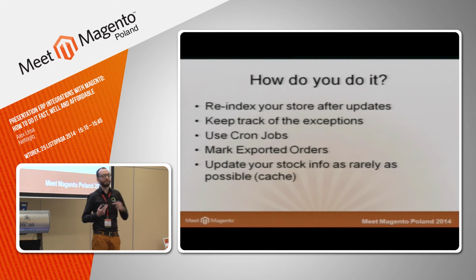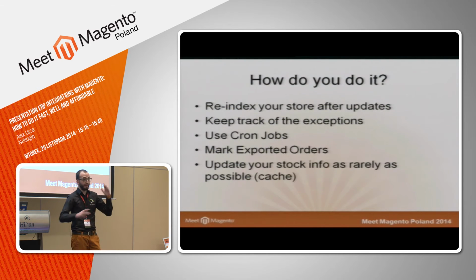You can reindex specific product IDs and category IDs. So if you have a big catalog with, I don't know, 100,000 products, and you don't want to reindex 80,000 products, you can, I don't know, reindex 100 products.